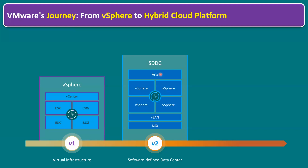And we also have Aria Operations for Logs, Aria Operations for Networks. That means the previous names are vRealize Operations, vRealize Network Insight, and also vRealize Log Insight. And all these tools come with the Aria Suite. When we have all these tools, it is more than enough to manage our software defined data center.